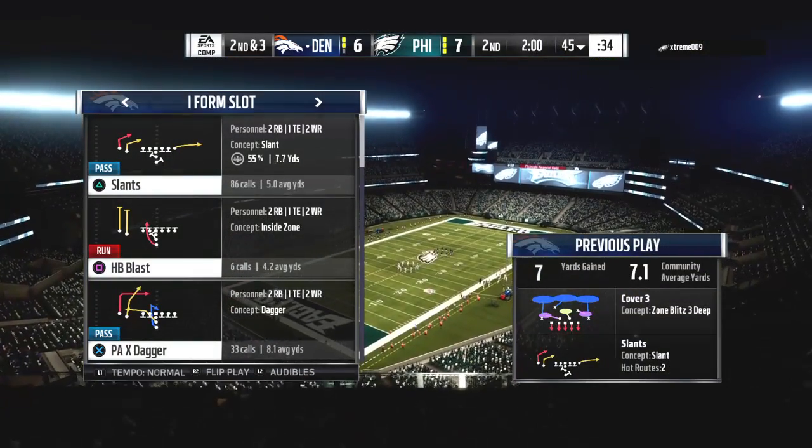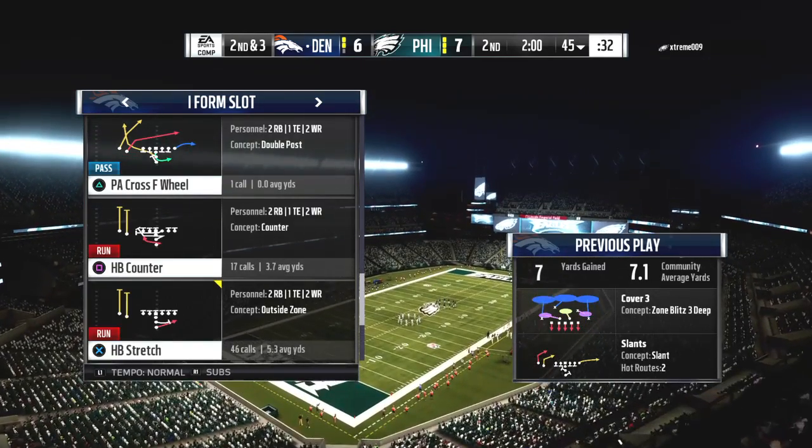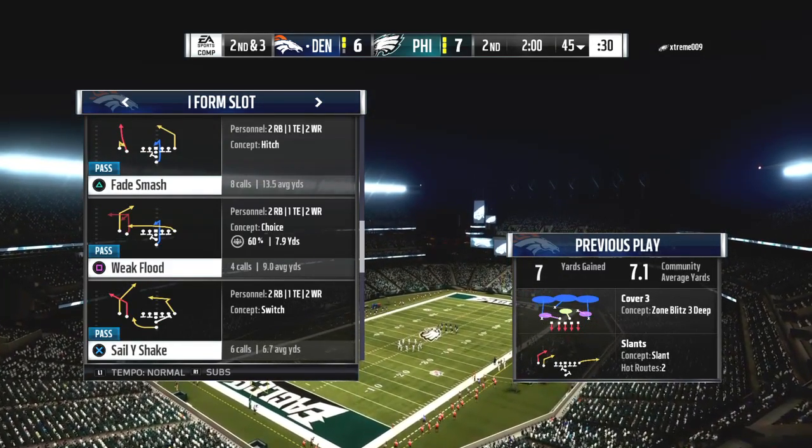2 minutes to go here in the first half. We'll come back to Philadelphia after this.